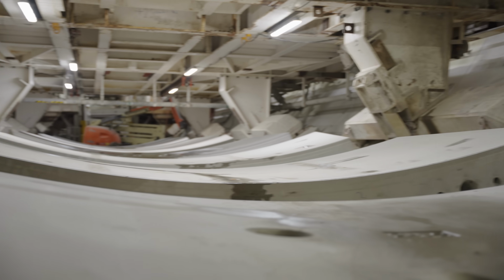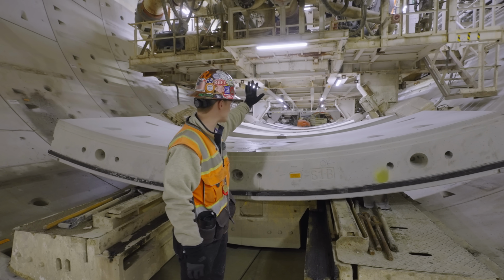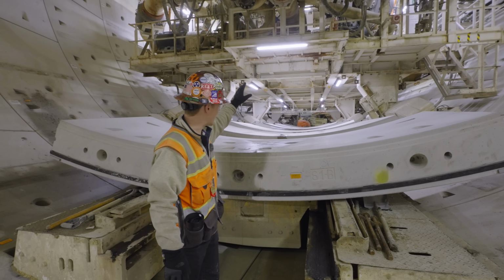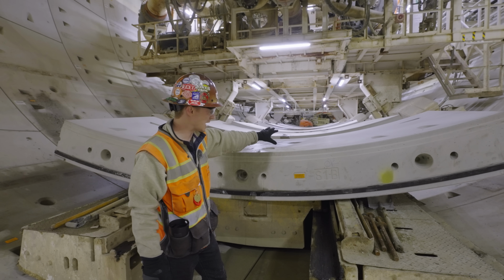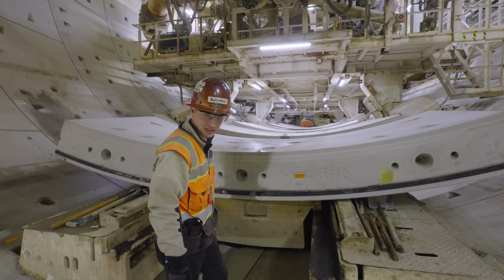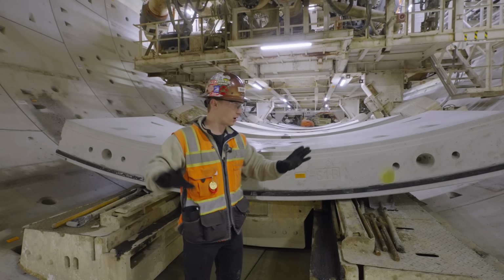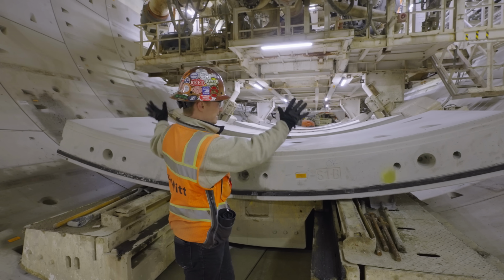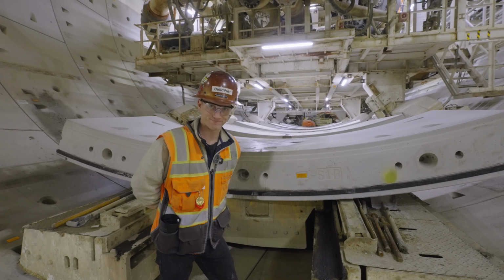They're always lined up 1 through 9. So we have S1 here, and there'll be S9 at the very back. And then the computer, the positioning system, will tell the operators where to put each one of these segments to determine how the machine moves forward, because by positioning these segments differently, they're able to steer the machine.